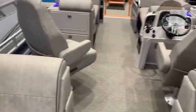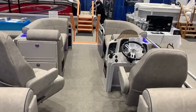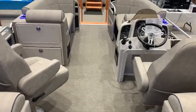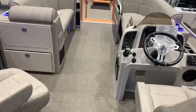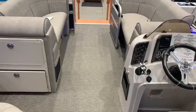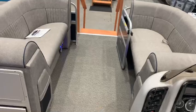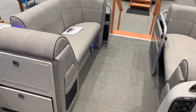So this is that Qwest pontoon. They're 821 RLS Advanti series. If you have any questions about this boat or any other boats I've showed you, feel free to give us a call at 315-497-3726 or come see us at the show.